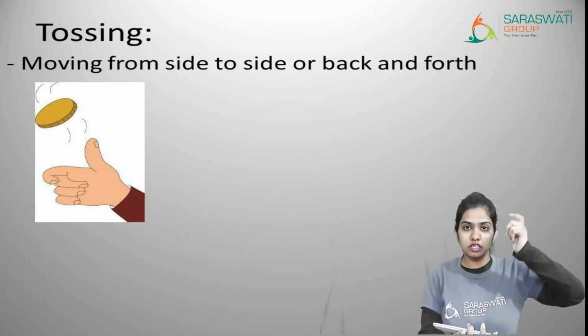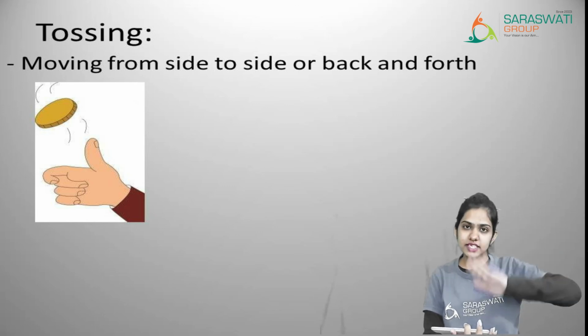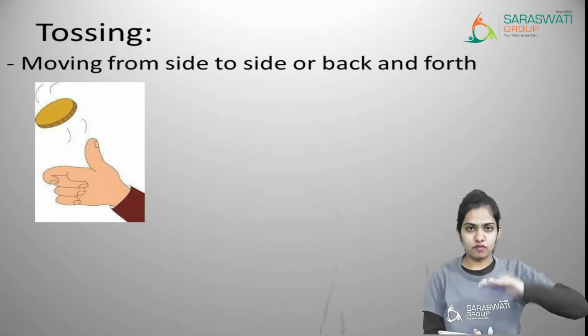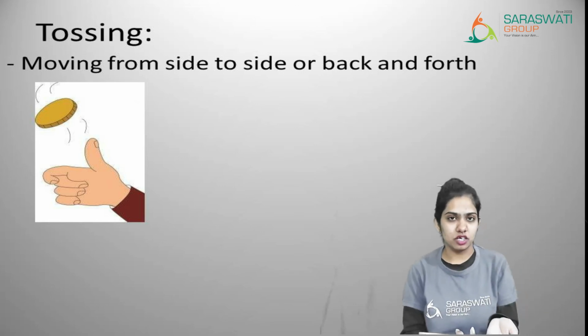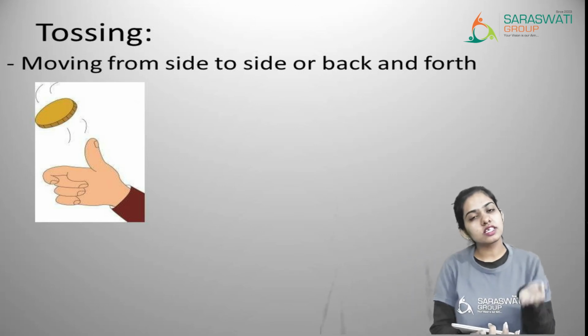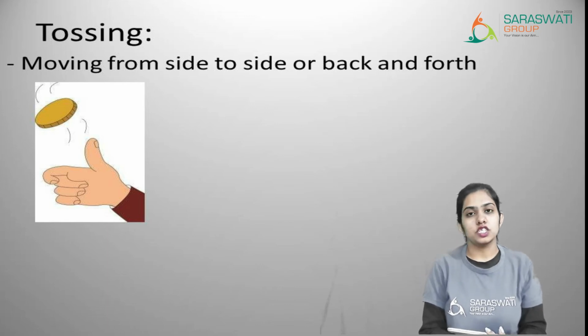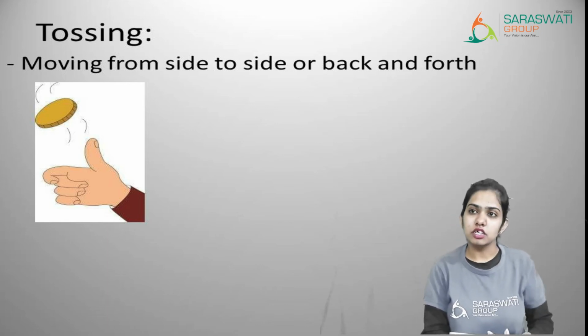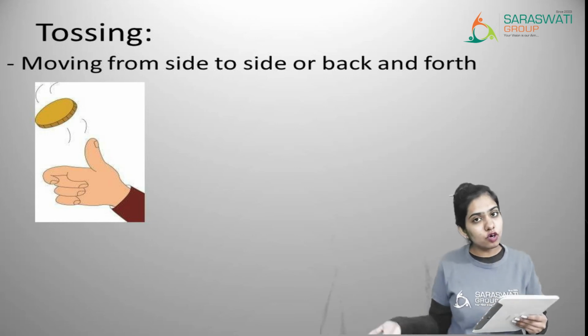Means the coin is flipping from side to side. Either वो एक side है या दूसरी side है, right? From side to side. Or you can say back and forth, आगे या पीछे. आगे या पीछे भी हम बोल सकते हैं, और ये side और वो side वो हम ऐसे भी बोल सकते हैं, right? So that is known as tossing. Tossing means moving from side to side or back and forth.